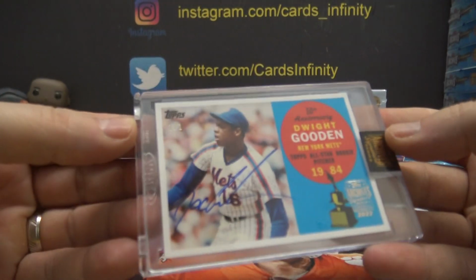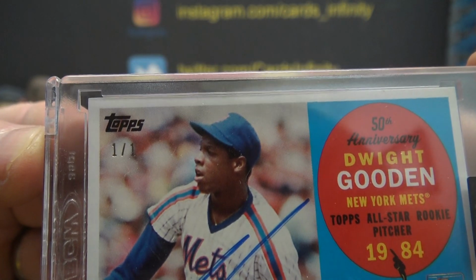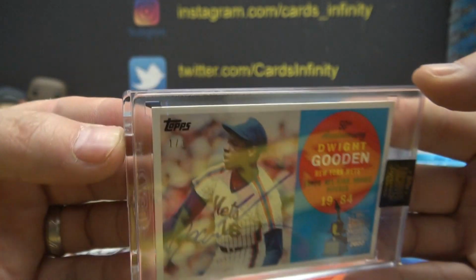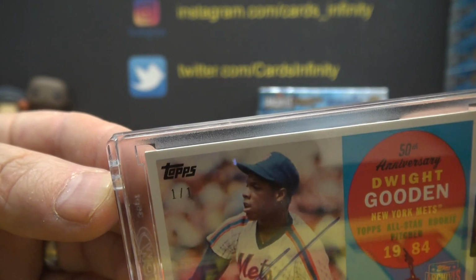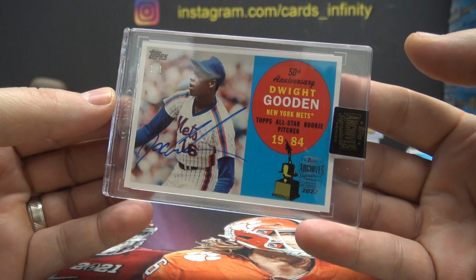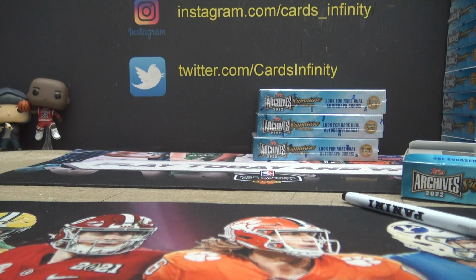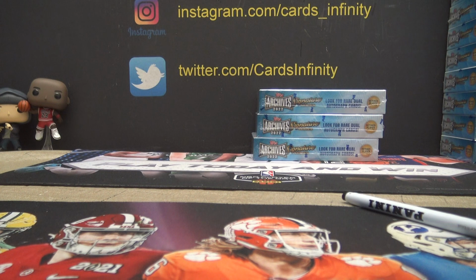Another one of one. This is either seven or eight. I'm losing track, but it is a Met, and it is Doc. Doc Gooden up here in the top left is the one of one for the Mets. Somebody, oh yeah, Chris Yon. Matter of fact, Chris got a hit earlier. Was it a one of one? I can't remember. Nope, it was Mookie, number to 35, but Chris will add a one of one to the mix.